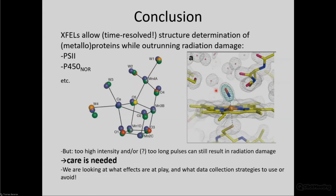XFELs allow time-resolved structure determinations, and they also allow you to simply outrun a lot of radiation damage. Still, if you use too high intensity and pulses that are too long, you can still get radiation damage, so care is needed. And also when you do these light triggering pump-probe experiments, you need to be very, very careful about how many photons you actually pump into that thing. But we are looking at what effects are at play and developing data collection strategies to use or to avoid.